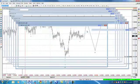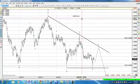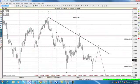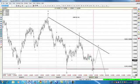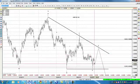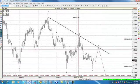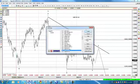Let me show you guys that. Look, this is this pair in an hour, a nicely structured triangle when it goes ABC 1, ABC 2, ABC 3, ABC 4, and now it should go A, B, C to around 148 before another drop. That's the pound against the Swedish. Let's keep going.